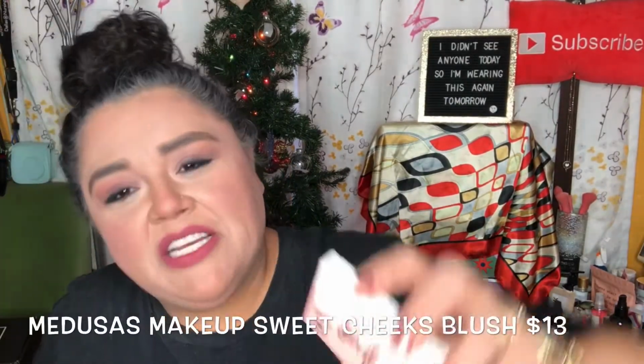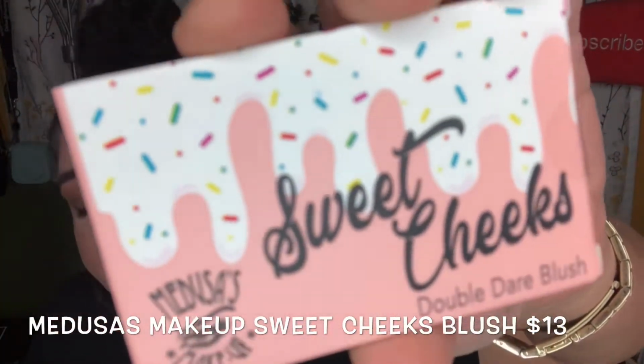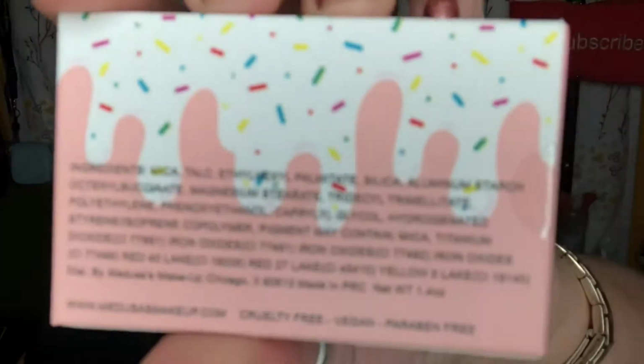The next item's from Medusa's Makeup and it's called Sweet Cheeks Double Dare Blush. Never seen this before, so this is exciting. Cute packaging, because look, it's kind of frosted. You see that? So let's open it up and see what we got. Medusa's makeup tends to be pretty nice if you don't get like crazy green colors. So, oh, this is very pretty.